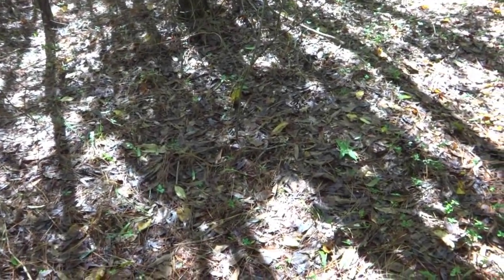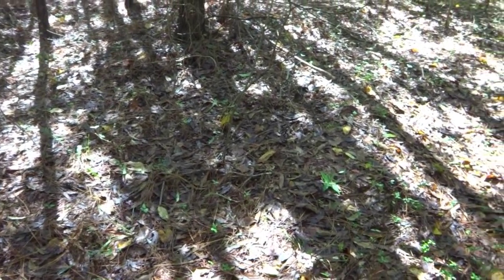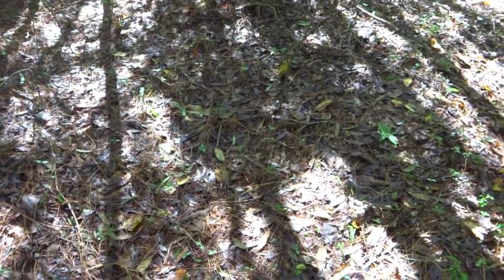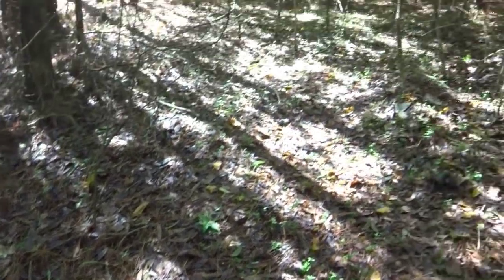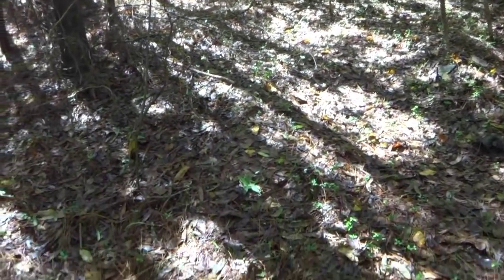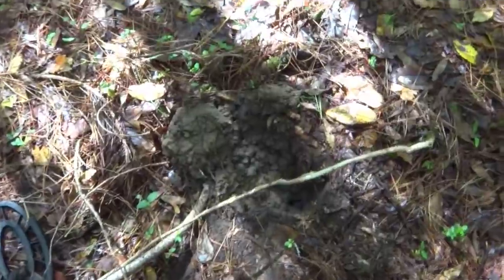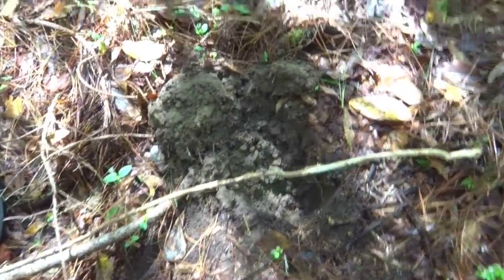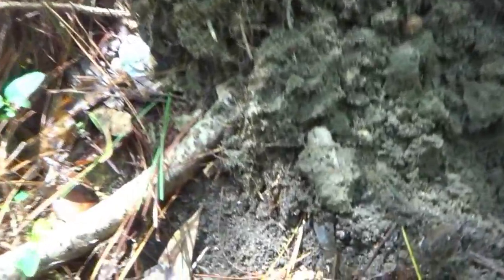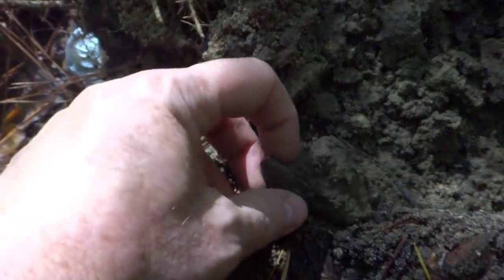Well, the ground is full of signals today, as I figured it would be. We had probably over 10 inches of rain. In fact, measurable, just over 10 inches of rain in the area here because of Hurricane Joaquin. Anyhow, got a decent signal here, rang in at 40, 41, and I just popped the plug out. I'm looking at what I think might be a pocket knife right here.